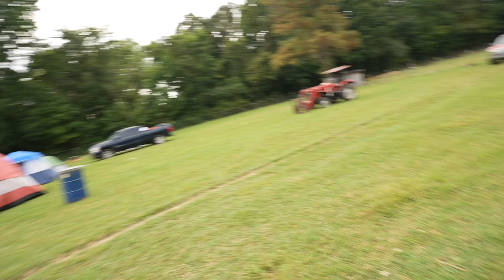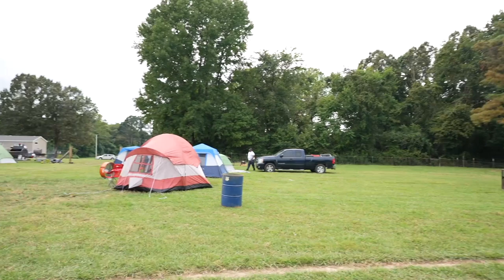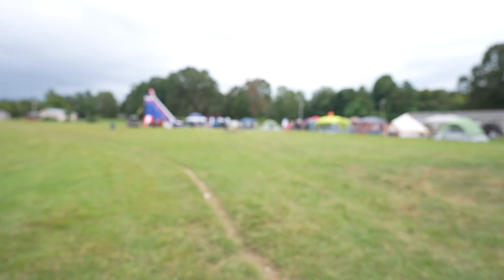So I'm gonna show you our setup. See how country it is. Check the cows out over there. We got cows over here. That's how far in the country we are. We got tents set up here. We got tents all over here.